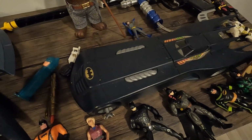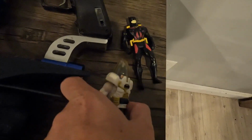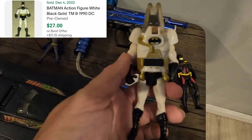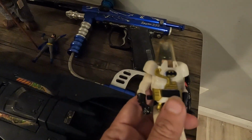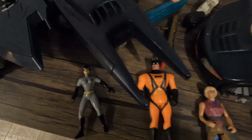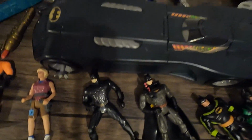Just this one white Batman here is selling for over $30. There was one that sold for $30 without the little cap for the head. So keep your eyes open for any kind of vintage figures. I've made loads of money off of just tiny little vintage figures. I'm probably going to lot all the rest of these little guys up. They're worth between $10 to $15 a piece, and I'll probably lot them all up for $30 to $40.